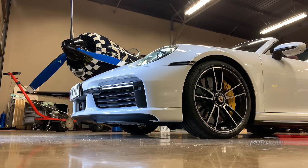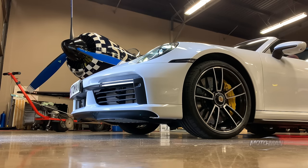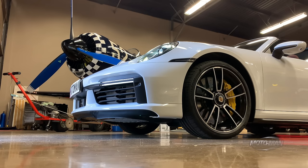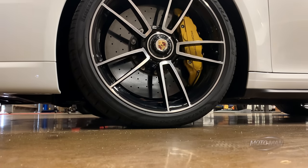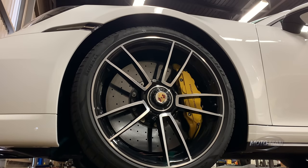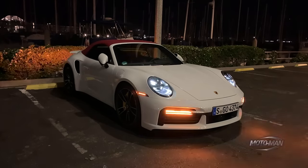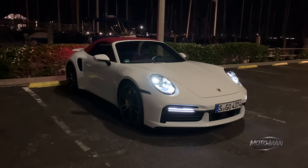$280. The front axle lift system, which really shouldn't be optional because it will save you a lot of money in the long run, more than the $2,770 option price. Then there are the 20-inch wheels in the front, 21-inch wheels in the rear, the Turbo S wheels. These are the base wheels. Those are free. Then we add the LED matrix design headlights in black with Porsche dynamic light systems.